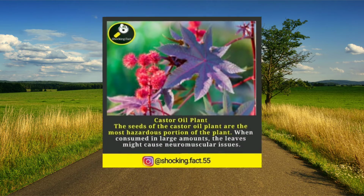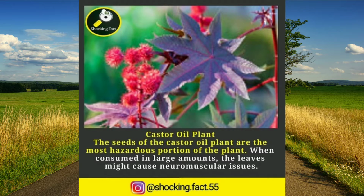2. Castor oil plant. The seeds of the castor oil plant are the most hazardous portion of the plant. When consumed in large amounts, the leaves might cause neuromuscular issues.